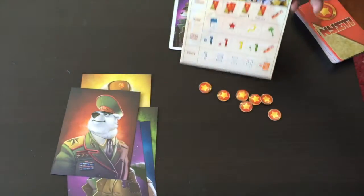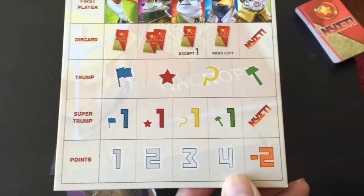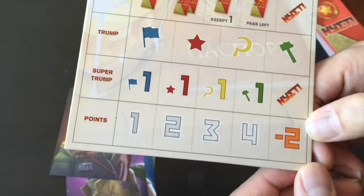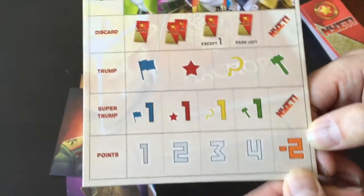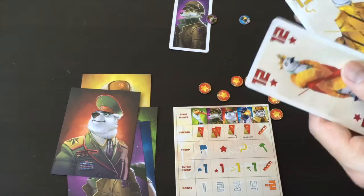Now the last thing you have is points. This will tell you how many points you will get per trick that you take. You notice that there's also a -2 here. So you could be playing a game where every trick you take is -2, so you're trying to avoid getting tricks for that particular round. After you determine all this, the game proceeds just as normal, like a trick-taking game.